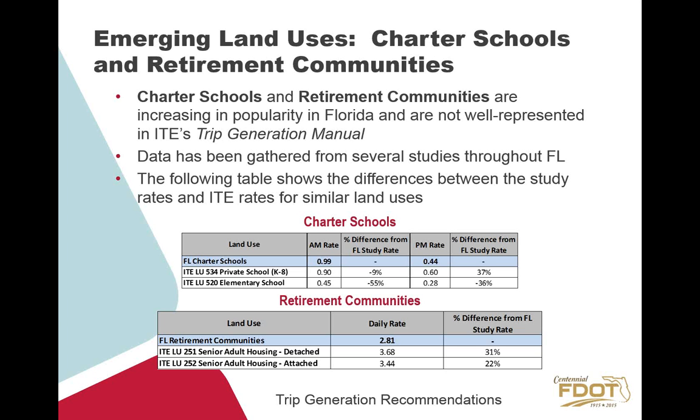From looking at these studies, it's apparent that charter schools generate trips differently than ITE private and elementary school land uses. The rates included were higher in the AM peak, but lower in the PM peak. And many of these differences in trips could probably be attributed to school buses operating differently with charter schools than they do with public schools.